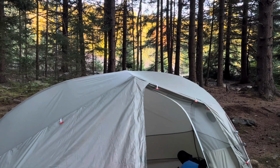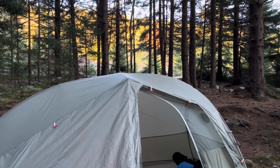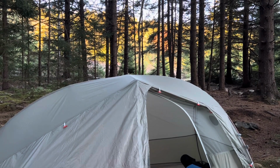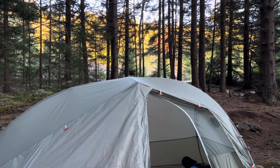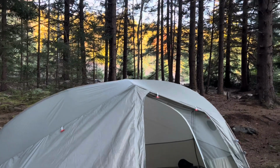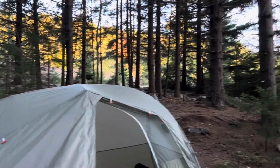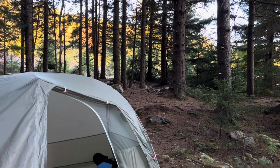But where was I? Backpacking is hard work. As much as you try to keep your base weight low, it's still a challenge. And my base weight was around 20 pounds, which for me is really good. But then you add in the food, some wine, and maybe some whiskey. Yeah, I enjoy chilling out in the wilderness. I just do, and I don't make any apologies.